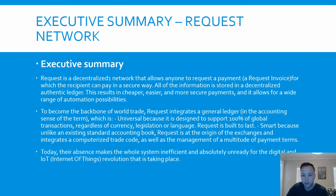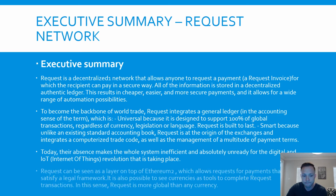Today, their absence makes the whole system inefficient and absolutely unready for the digital and Internet of Things revolution that is taking place. Request can be seen as a layer on top of Ethereum, which allows requests for payments that satisfy a legal framework. It is also possible to see currencies as tools to complete request transactions. In this sense, Request is more than global currency, or is more global than any currency.